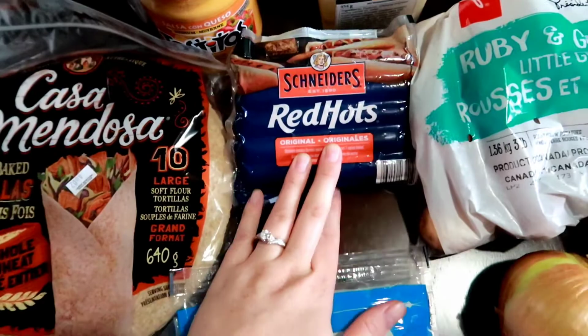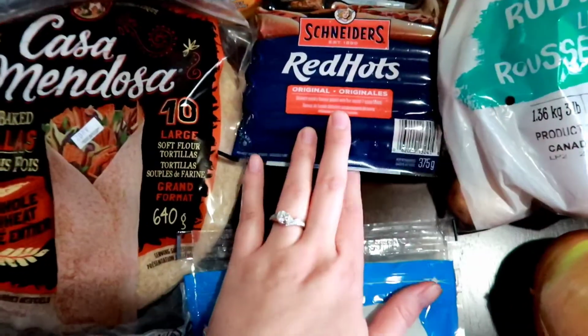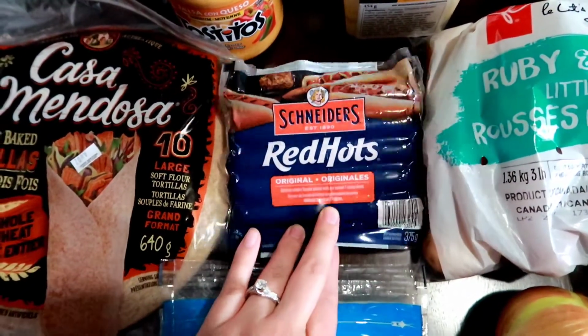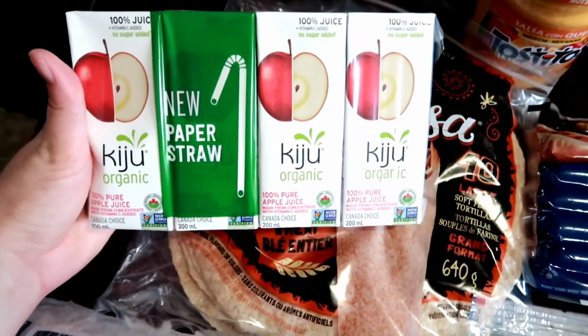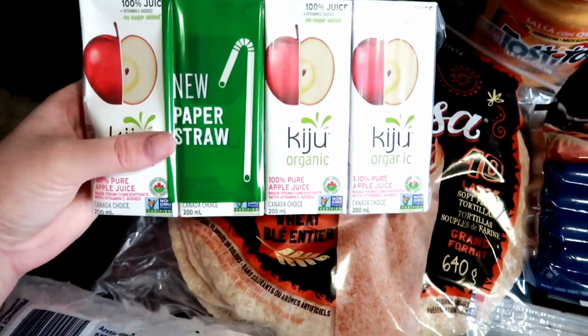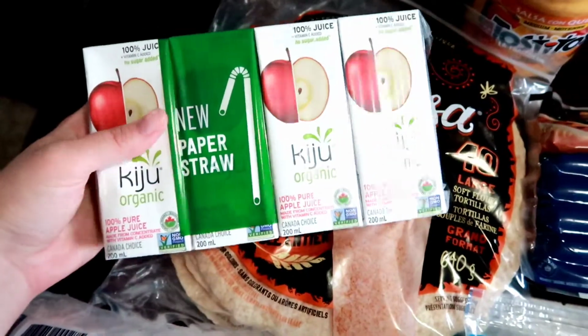Then we have some hot dogs and hot dog buns for in the evenings, kind of like an evening snack before the kids go to bed. Then we have some juice boxes for the kids. I am just going to throw those in the freezer and then pull them out in the morning, and then it should be defrosted enough by the afternoon and they can have that.